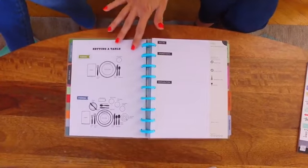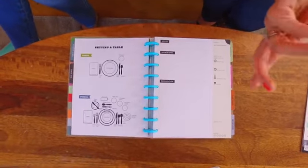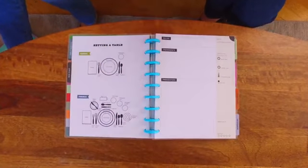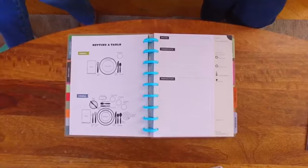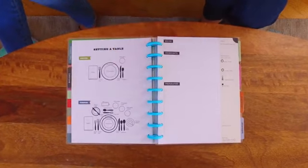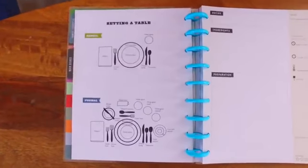So this is your casual setting, or if you're throwing a dinner party and you want to be a little more fancy, this is going to tell you exactly how to set that table. So when your guests come over, you're not embarrassed because you've done it the wrong way. You have the casual setting here, and then you have the formal. So you nail all of the placements of your forks, your silverware, napkins.